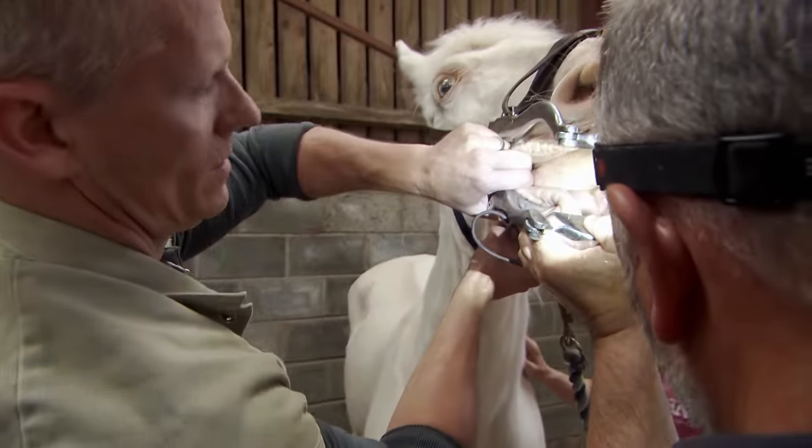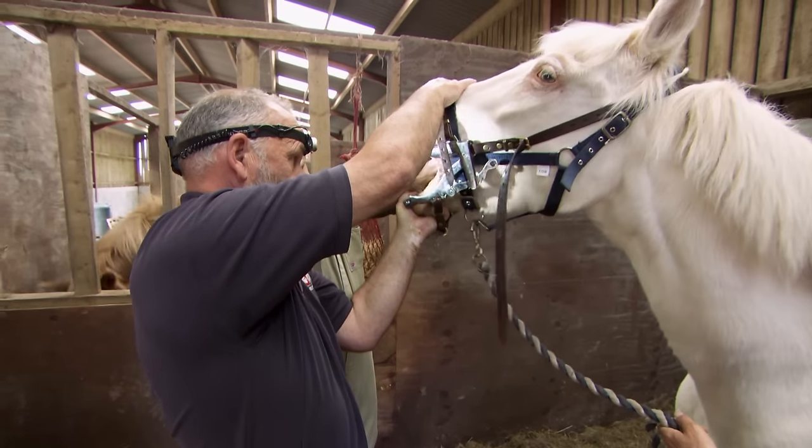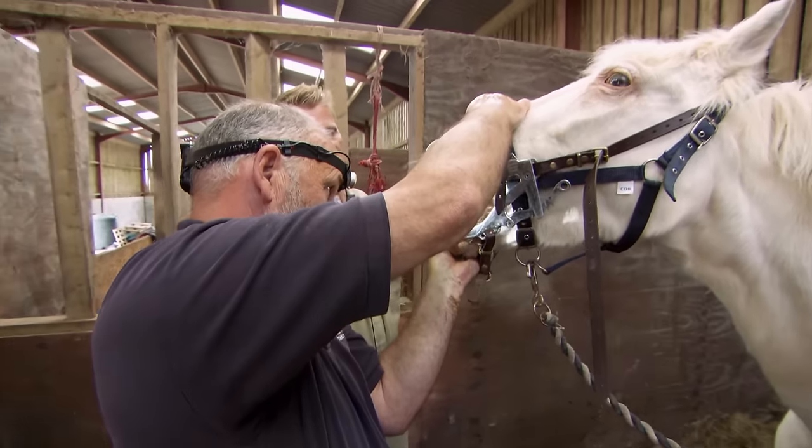And the good thing about it coming out whilst we're here is that we're able to check for any underlying problems. I think that feels okay. It's not really impacting on any of the other teeth, and it's not infected. It's not seemingly causing her any discomfort. Yes, I'm happy with that.